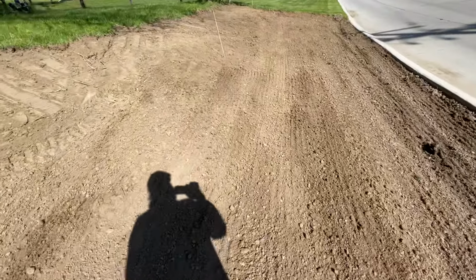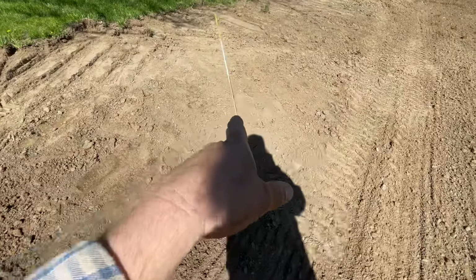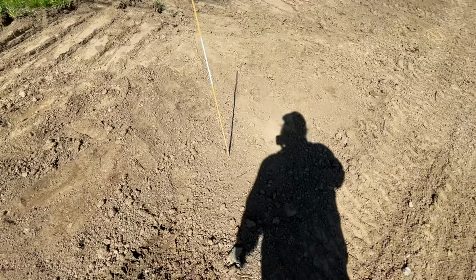Had to dig a hole about 4 feet down, right there, about 3 foot in diameter. And then I was able to lower that valve cover. And I'm gonna bury the heck out of that and it'll never be seen again.